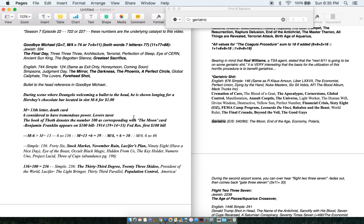We could look at it as the number 100. And in the Book of Thoth, that number corresponds to the moon card. And something else I feel like mentioning, since Ben Franklin is such an integral part of the Keystone State, is that he appears on the $100 bill, first introduced in 1914, which if we add together, we can get 33.